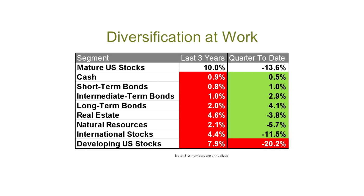Now, switching to the current quarter, again, U.S. stocks were down 13.6%. However, only developing U.S. stocks contributed a larger negative number. The other 7 sectors actually were either up or down substantially less.